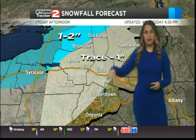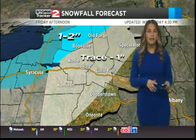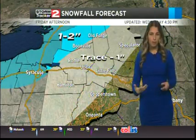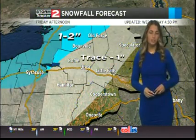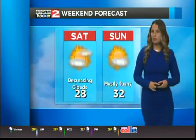A little bit more is possible in Lewis County, northern Herkimer, and northwestern Oneida County as this cold front approaches from the west. But overall, very little accumulation is expected, and we will dry out by later this evening. Dry weather comes in for the weekend. Tomorrow we are going to be seeing cloudy skies to start. The clouds will decrease for a few peaks of sunshine in the afternoon, but still going to be cold and windy with highs just in the 20s.